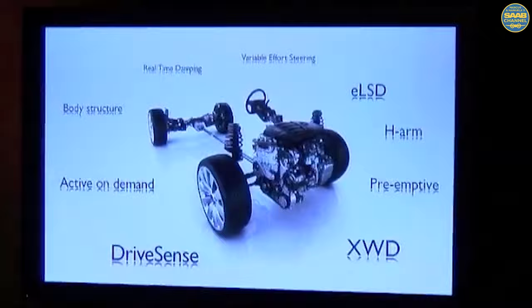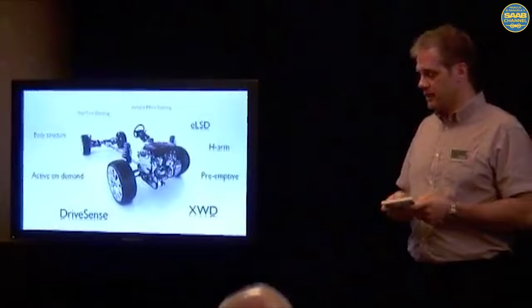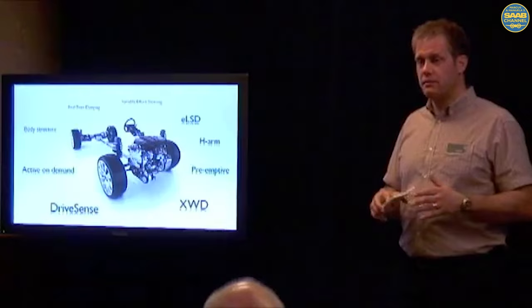And what we do is that we adjust the torque between front and rear to match the dynamic axle load, and by that maximize the traction.